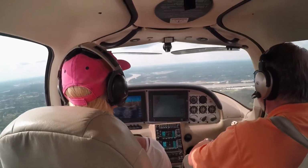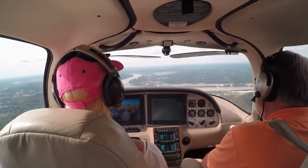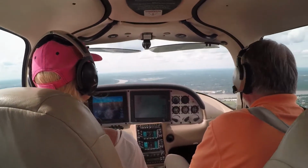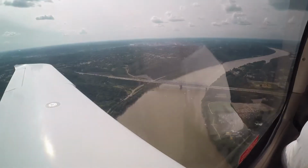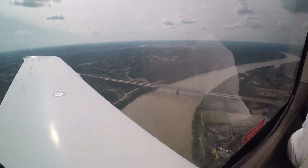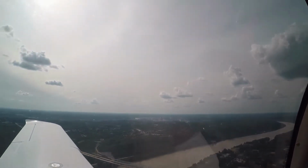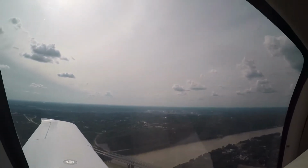You can start lowering down to pattern altitude. You want me to come down? Okay. Oh, yeah, sure. You're only 5 miles away. Okay. So we're going to go on a left downwind? That's correct. Get your airplane coming down, though, 1,500 feet. And bring your power back.